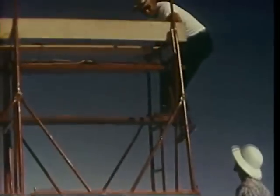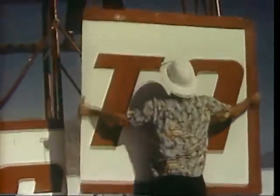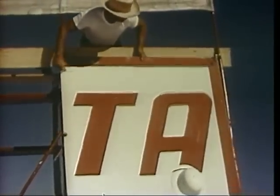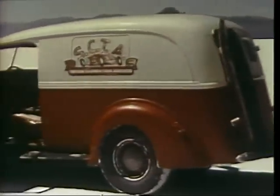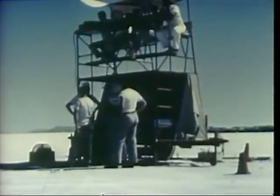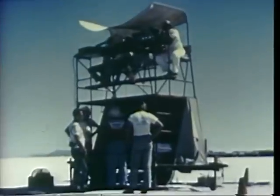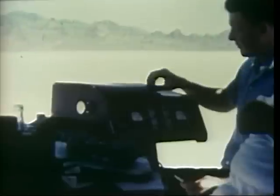The first meet drew only 49 entries, of which I'm happy to say I was one. The SCTA had hauled all their lakes equipment about 700 miles across the desert and then had to assemble it out on the salt. Most of it was towed behind this old panel truck and a little V8-60 for power. What a trip that was. The finish line stand was also built as a trailer, and it was here that J. Otto Crocker set up his timer. In those days, it didn't look too impressive, but it was very accurate, recording speeds to the 1,000th of a mile an hour.